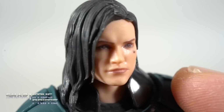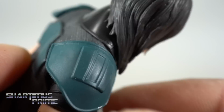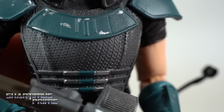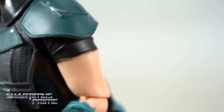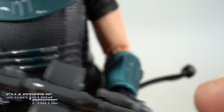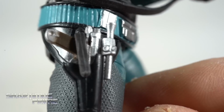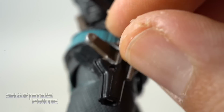Nice photoreal tech though. I like how the hair is sculpted right here as well. And nice textures and stuff on her plating and her armor. Nice silver paint apps added right there. I do like that. Nice touches of silver. She's already holding her weapon. You know, but yeah, nice details throughout on this piece. And you can see that she has her side blaster right there, or sidearm.